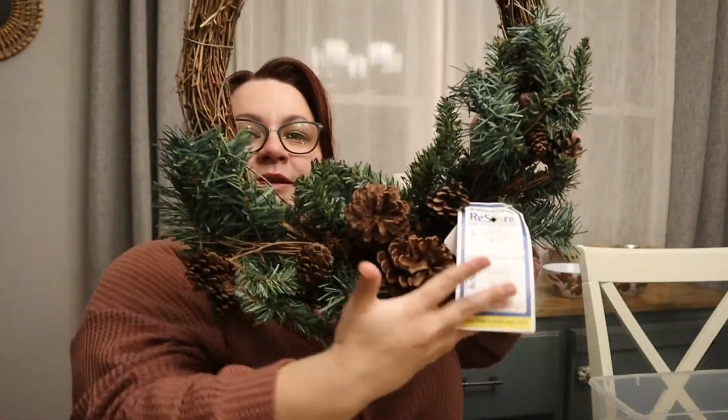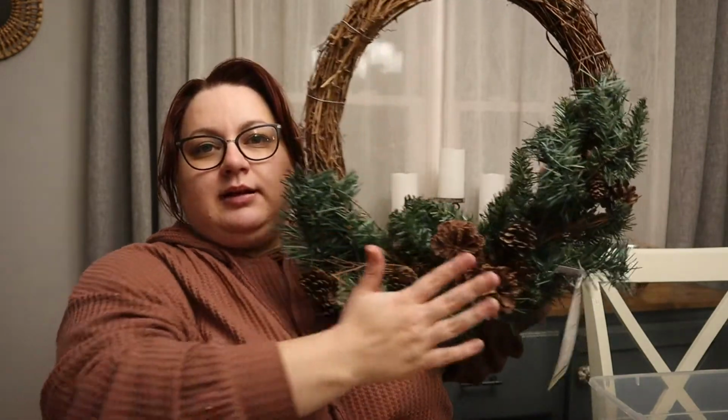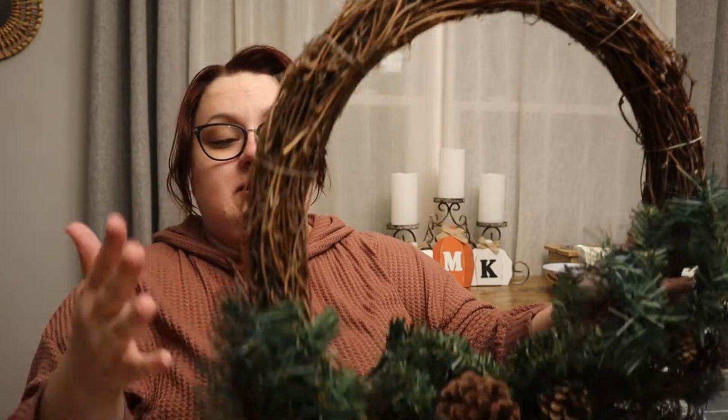Look how gorgeous that is. I love the shape. It's oval. It's, in my opinion, this is already done. I don't need to add anything else. I mean, I can, maybe some red flowers or berries, just to kind of give it a little something else. But like, honestly, if you want to keep it very simple and plain and clean, like this is just as lovely. I love how this looks, and it's huge, and it was only $6.